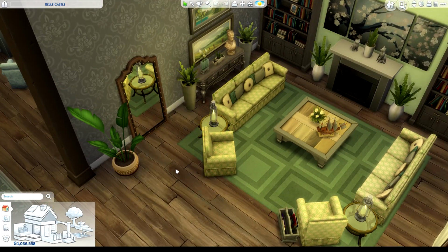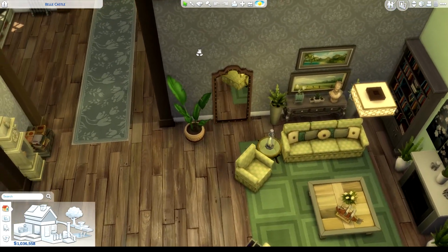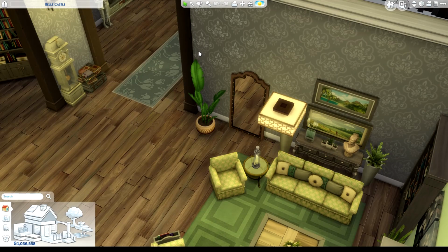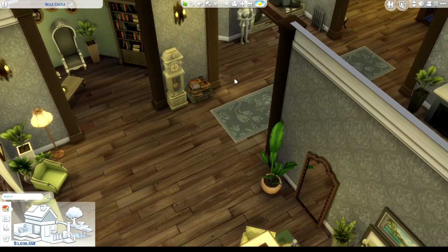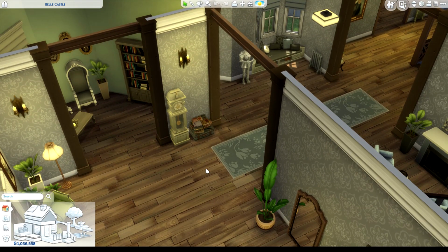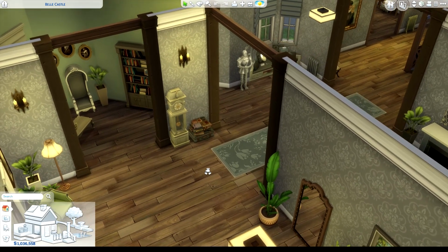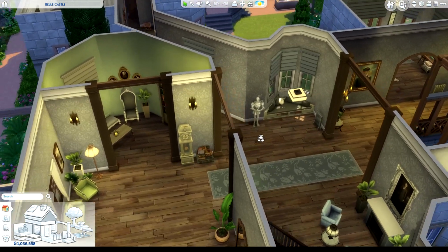I have the same floors throughout the entire house because I just like that. I like all rooms to be connected. I don't like it when every room has a different floor and very different colors. Although of course some of the bedrooms will have different colors because they're kids' rooms, and I always imagine a kid wanting to have a certain kind of color scheme in their own room, right? That's their own domain, so they should have a say over that. But other than that, I always try to use similar colors.